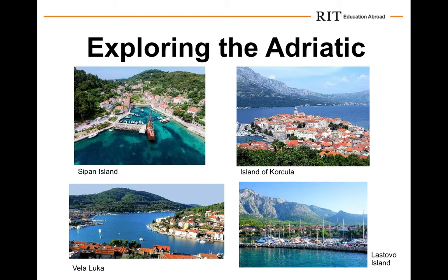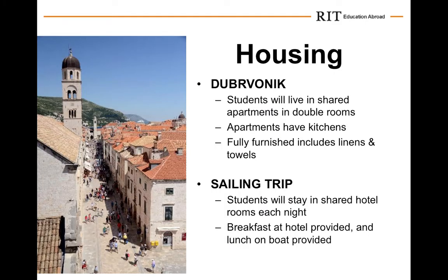These are some of the stops you'll be making on the sailing trip. First to Šipan Island, also the island of Korčula, which is some of the best Croatian wine made from Pošip grapes, which are only grown on this island. You'll stop at Vela Luka, as well as Lastovo Island, where 70% of the island is covered in forest. And you'll also have a final stop at Mljet National Park, which is a popular location for a lot of people traveling to Croatia.